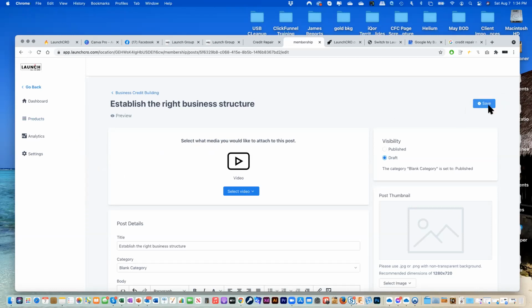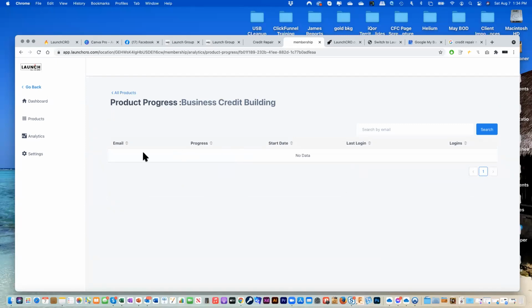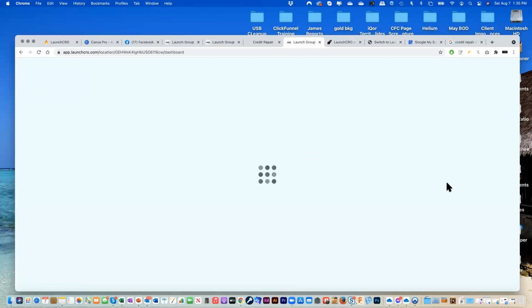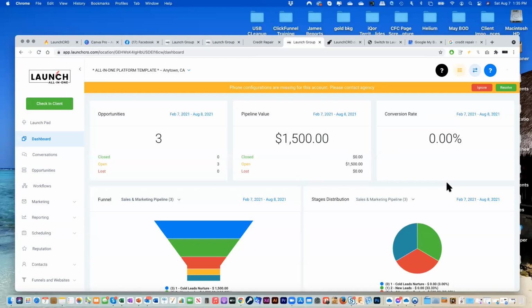Then you can go back and do cool things like, I'm just going to save this and I'll delete it later, but you can look at analytics and see who has logged in, what progress they've made, when they started, when their last login was, and how many logins they have. So you can see if your students are actually taking it up, and what the most common topics are. Settings, domains, email. You can build a complete e-learning course in here. And this replaces platforms like Thinkific, Kajabi, or Kartra, any of those platforms that you might be doing e-learning on.